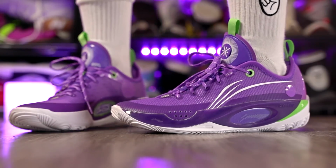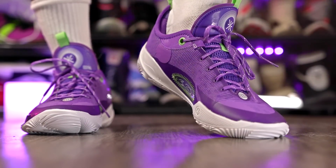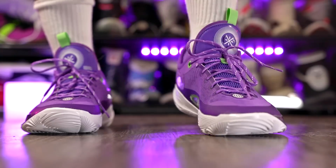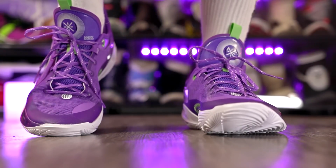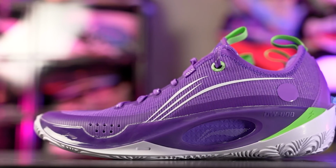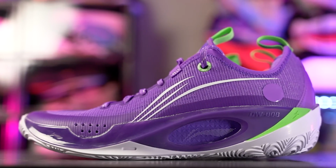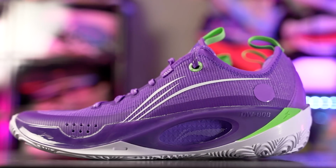The traction is top tier, has a really, really good bite, nice loud squeak as well. Cushioning is low to the ground. Impact protection still seems pretty damn good. I actually haven't had any huge issues with it bottoming out. And yeah, like I said, step and coverage really nice. Materials are super thin, feels great and supportive. So it's just a great shoe, especially for the price.